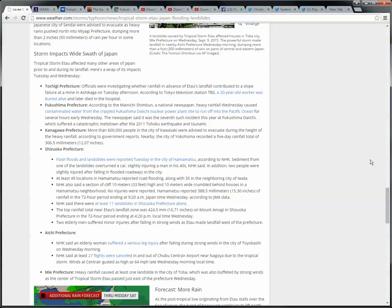Now note how they put this little line about what's going on into the bottom of the story, and they barely mention it. You get one line out of it. All these paragraphs about the dramatic rescues and the emotion, and then one line. Fukushima prefecture, according to the, I can't even pronounce that. I know that's the Shimbun, one of the national newspapers over there. Heavy rainfall Wednesday caused contaminated water from the crippled Fukushima Daiichi nuke plant to run off into the Pacific Ocean for several hours early Wednesday. The newspaper said it was the 7th such incident this year.